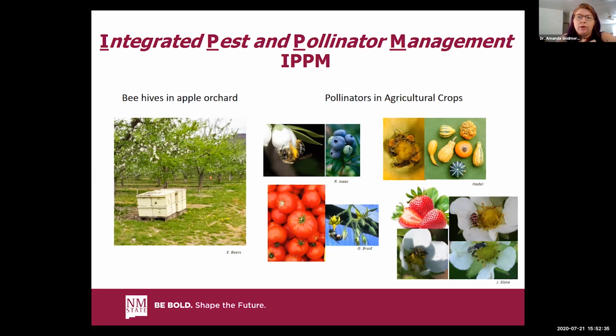So for an example, in a lot of our different agriculture settings, we have pollinators interacting with us every day. So whether it's beehives in an apple orchard, and if you're managing a pest in apples, you have to remember that the beehives are there and are going to be exposed to those management practices. Or if you have a smaller garden that has different things in it, you might have some specialist pollinators like squash bees that are going to just pollinate your squash, or you might have things like bumblebees that are going to be interested in pollinating your strawberries or your tomatoes or other things that are in your garden. So knowing what pollinators you have and incorporating them into your management practices is important.